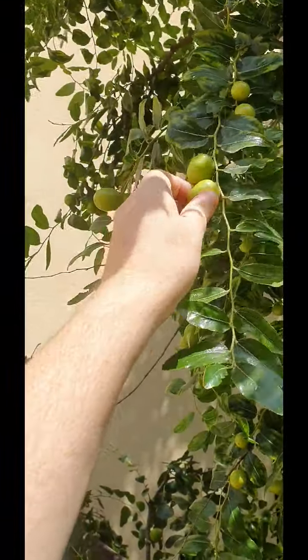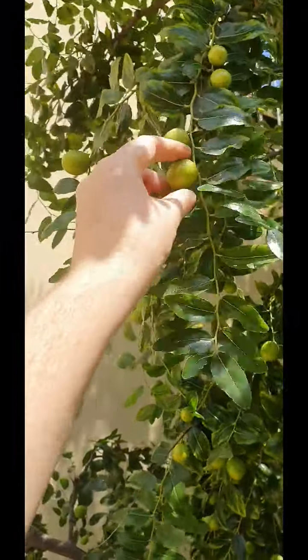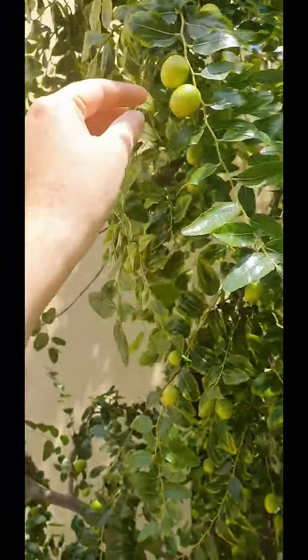They're feeling too hard. When they have a little bit of give, I like to eat them when they're really tart and they taste very crisp, like an apple. You can taste those nice tannins in them. Some people wait till they get really red, and in that case, they're called Chinese dates or red Chinese dates or something like this.